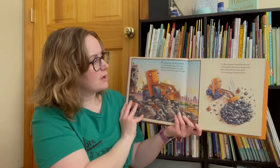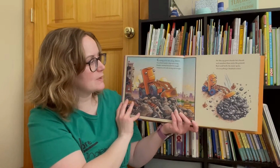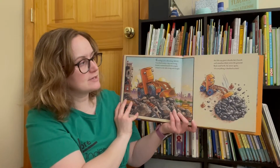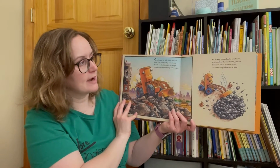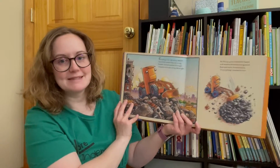Crushing as he rolls along, mash! Front end loaders big and strong. Rubble mash beneath his weight, compacts as he rolls strong and straight. He lifts up giant chunks he's found and smashes them onto the ground. Back and forth he never quits till everything is bashed to bits.